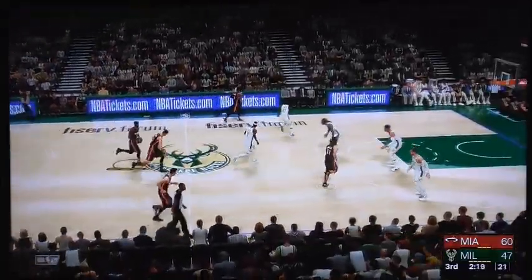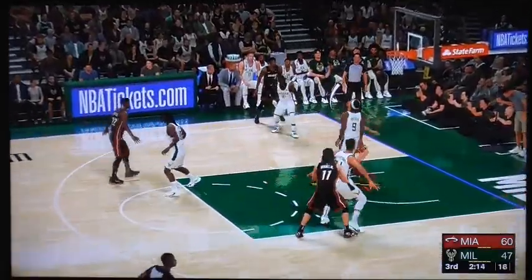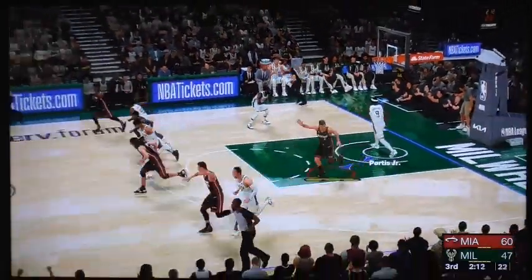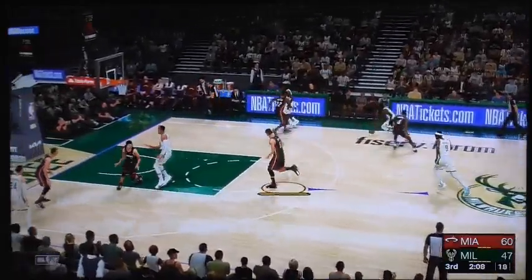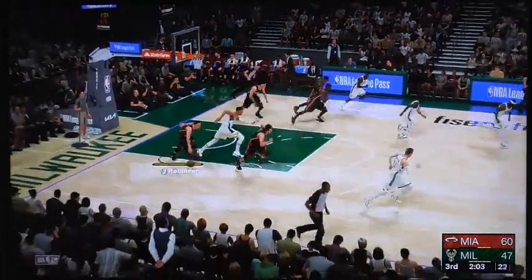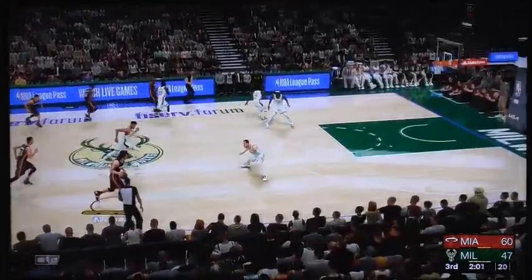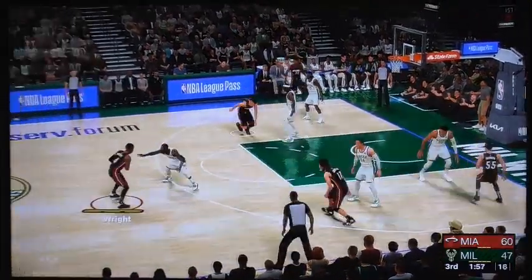Well, he finds some space in that in-between gap there. Too bad he can't release that one on target. That is prototype rebounding right there. He gets the position down low, boxes out, and they corral him. Here's Beverley. Miami grabs the miss. 2 minutes. 1:58 left in the third quarter of the game.